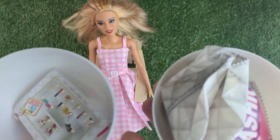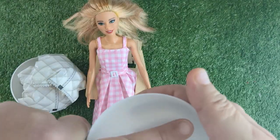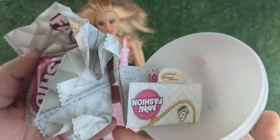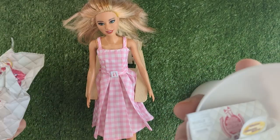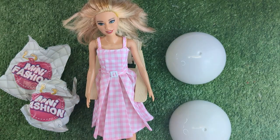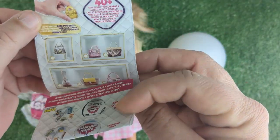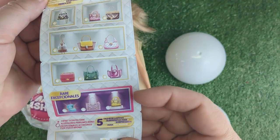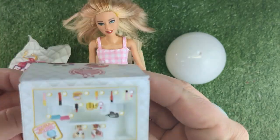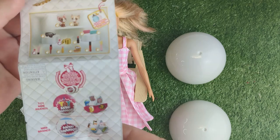Whoa! Do you know what I like about these ones too? Unlike the other one where this is separated into the 5, there's only 2. So these are cute. What we're going to do with them, I don't know. But we have mini fashions. It's shaped like a purse. Oh my gosh, look at them all. And then you can get, is that cosmetics? Oh my gosh, and little shelves.